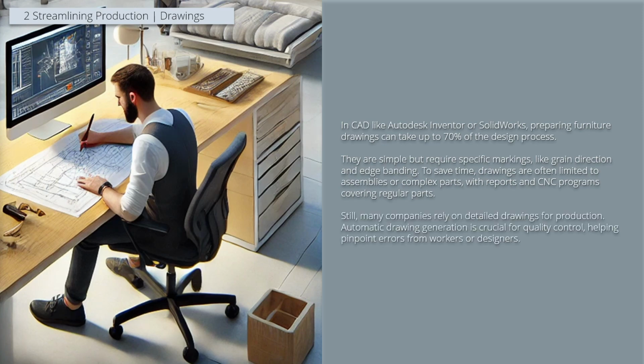Still, many companies rely on the drawings for different reasons, for double checking, to find the source of mistakes, where they happened, and so on. So for quality assurance, the drawings are still important. So that's why it's a good point if your CAD system is capable of delivering automated drawing generation.